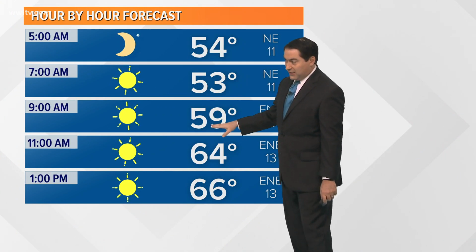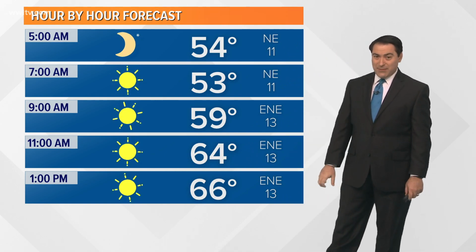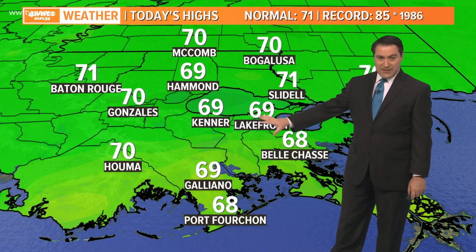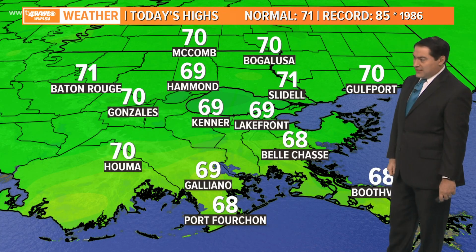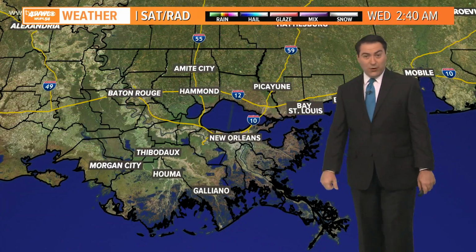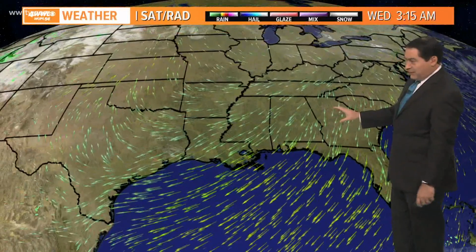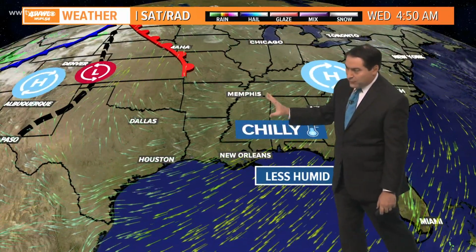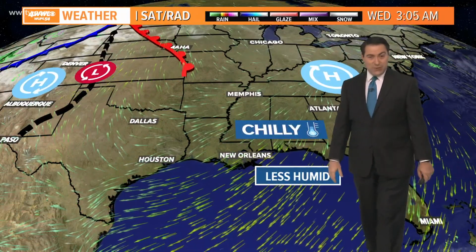I should say by 9 o'clock, it's only 59, 64 by 11 a.m. So mid 60s. That is it for lunchtime today with those breezy conditions. You'll want that jacket or sweater throughout the entire day. We'll get to about 69 degrees here on the South Shore, 71 Slidell, maybe 70 Bogalusa, 68 in Belle Chasse. Gulfport could be around 70 degrees for today. Normal high is 71. Now we don't have any rain to speak of. What we're looking at here is basically a reinforcing shot of cool air. This ridge of high pressure is building its way back to the southwest and helping to draw down more of that cooler air to the area, making it chilly but less humid across our area.